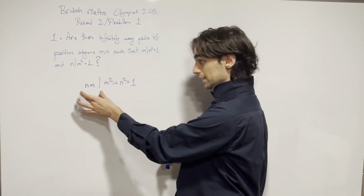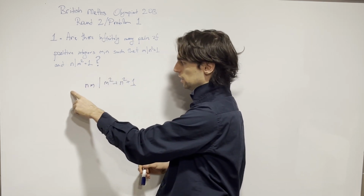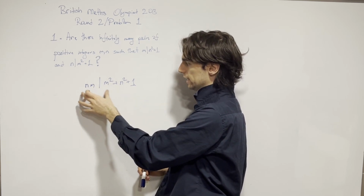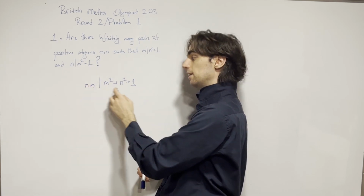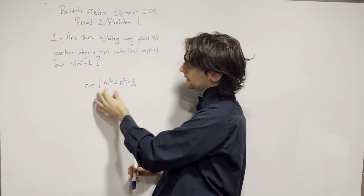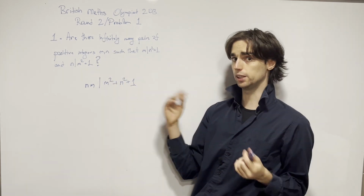And now mind you, if this is true, then both of these are true, because n divides this, and then I can get left with m squared plus 1. m divides this, and then it divides this, so I get m divides n squared plus 1. So this is sufficient and necessary. This is just what we need to prove.